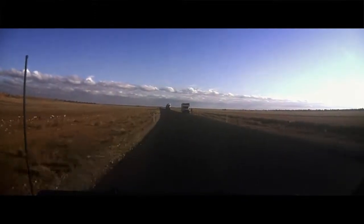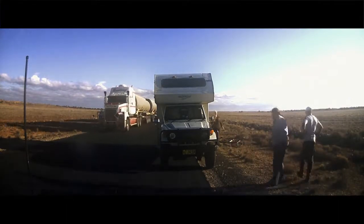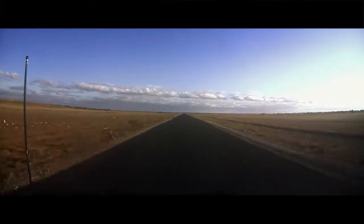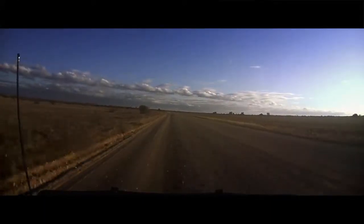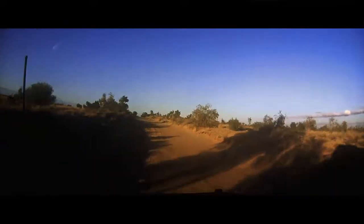After soaking up the atmosphere at the Dig Tree, we returned to Inaminka to set up camp. On the drive, we stopped to help an unlucky driver replace a flat tire on the side of the road. Eventually arriving at Kulyamara Waterhole, an amazing camping location alongside Cooper Creek.